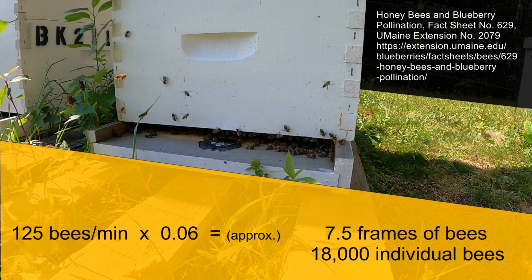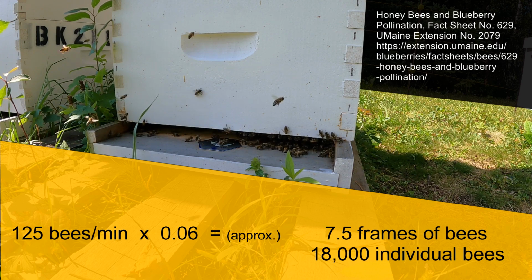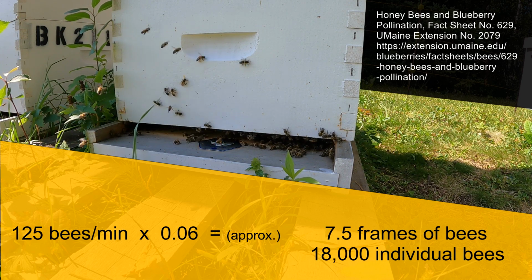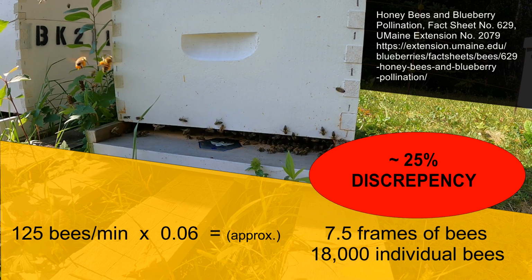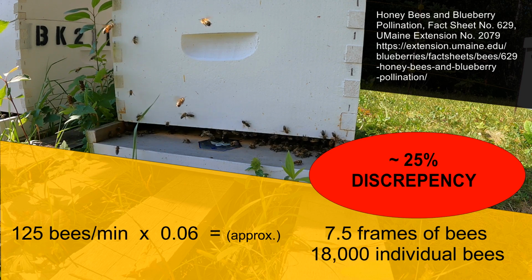So, in the example provided, 125 returning bees multiplied by 0.06 would indicate 7.5 frames of bees, or approximately 18,000 individual bees. This is described as a good, strong colony. It is worth noting that there is an approximate 25% discrepancy in the estimated number of bees between this methodology and the previously discussed methodology.